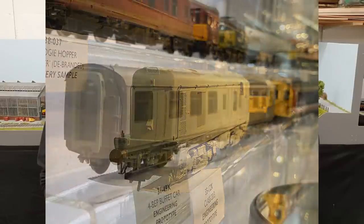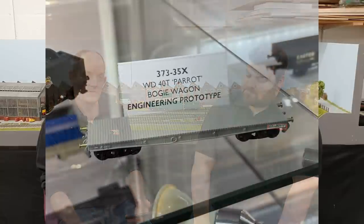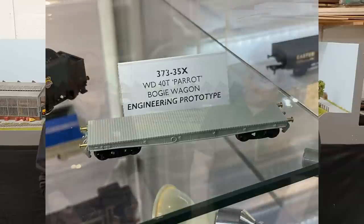And we're looking forward to seeing more progress with both of those products in due course. And another one we should mention in N-gauge as well, they had an updated sample of the Parrot bogie flat wagon, where they told us they corrected the ride height on that to reduce the gap between the bogies and the platform. So lots of things moving forward on the development side.